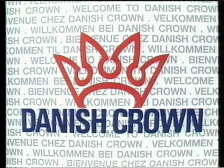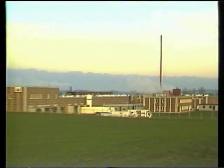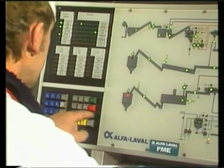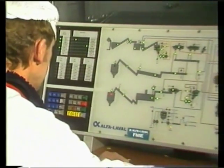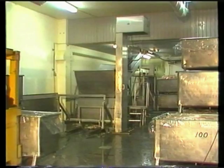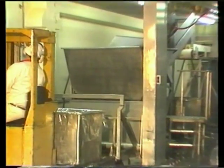You're now invited for a short tour in the Danish Crown facilities located near to the town of Randers in Denmark. The fully automated plant is easily monitored from the control center. Nominal throughput is 5 tons per hour, but it ranges from 4 tons an hour for high rind materials to 7 tons an hour for good tallow raw material.